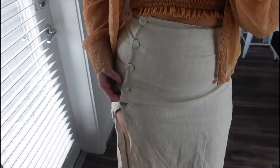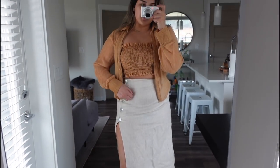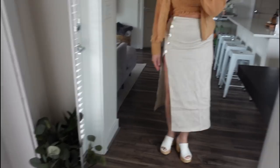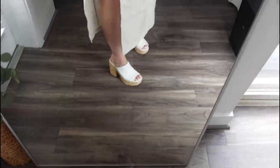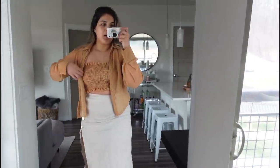It's kind of pretty, kind of reminds me of seashells. And I love this slit in the skirt. It's a pretty linen or cream color. So cute. And then these are the mules. So pretty, they're really comfortable. I love it, I would totally wear this on vacation.